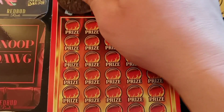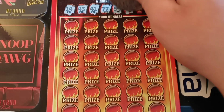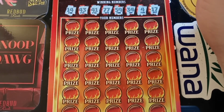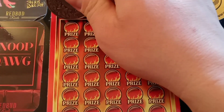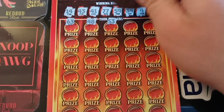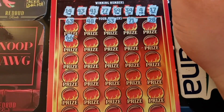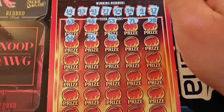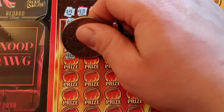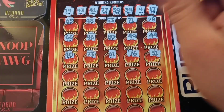Alrighty. Ticket 29. Very first ticket. Good things can happen. There's that 77. It keeps following me. Alright. 14, 43, 41, 77, 59, 34, 4, and a 17. Come on, baby. Show us love. Show us that multi. 63. 48. 53. Dude, I almost thought it gave me a reverse. 28. 66. 46. 80. 49. That's a one off. That's not what I had for a second. One off. 61. It's a one off for smash. We need that 77, man.